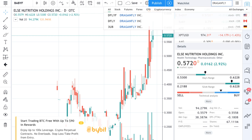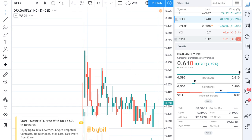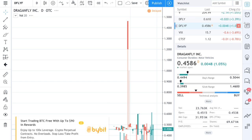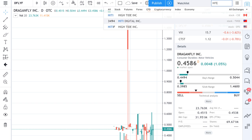I also brought you guys Dragonfly this week, and they've been going up too. They went up 7% yesterday. They're up another 3% today. Just walking up. I also talked to you guys about High Tide earlier this week.